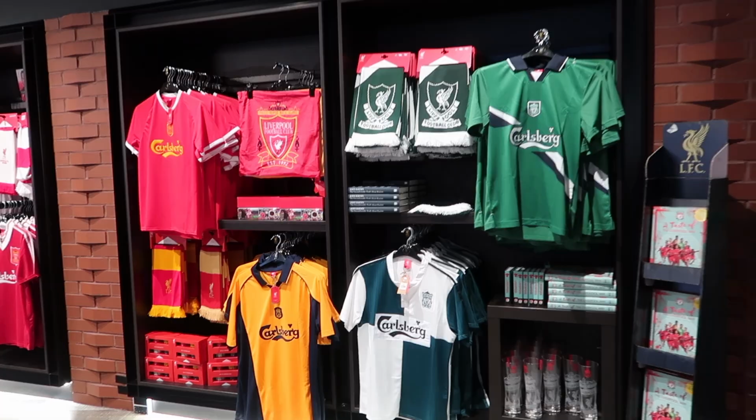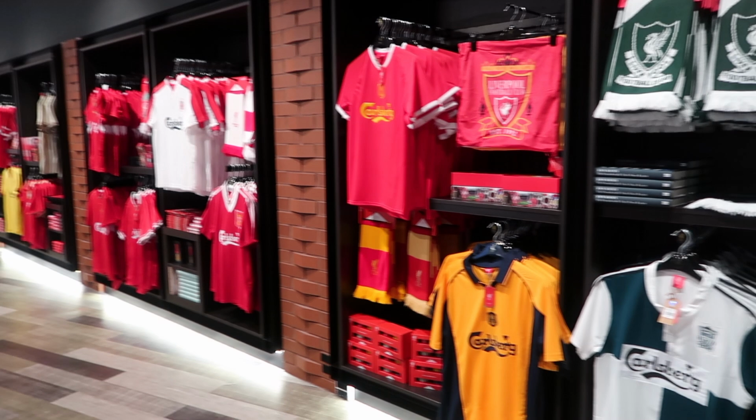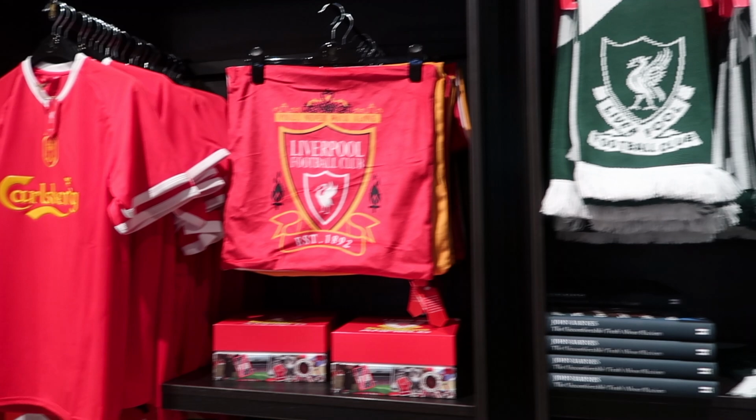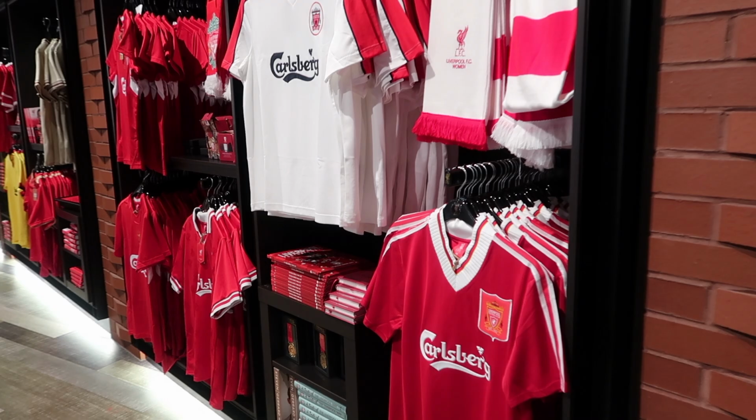So I'm upstairs now where they have loads of remakes of the retro shirts, which is pretty nice, especially when you look at the price to get originals online, in the hundreds of pounds. So if you know anyone who really likes the retro gear, you've got loads of different retro tops to choose from.